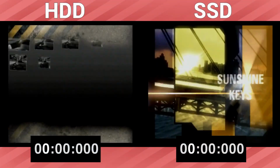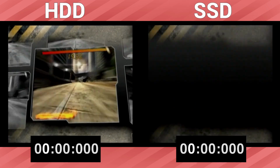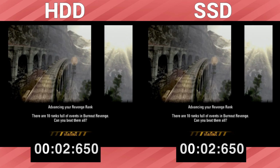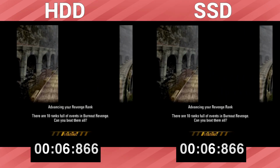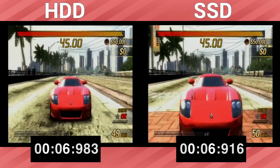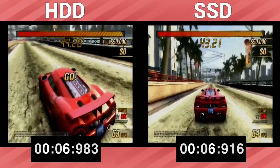Fine. Maybe Burnout Revenge, another slow loading game, will redeem the SSD. This is supposed to be over twice as fast as the original hard drive. And plus this one's a pretty easy one to measure and all. Let's see how these do. So little difference loading up a track. It may as well be exactly the same.